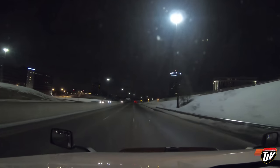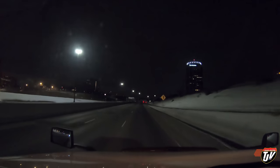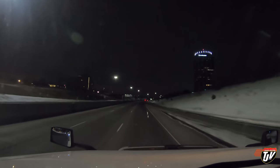2 kilometers, slide right on I-35W South. Absolutely, Karen. Great idea. I would have done the same thing.